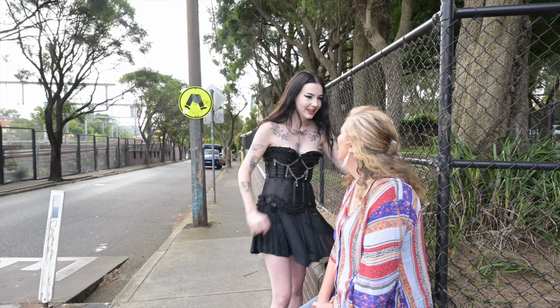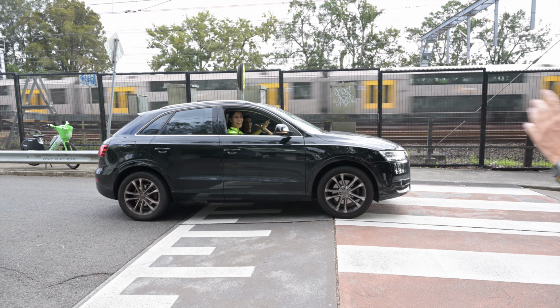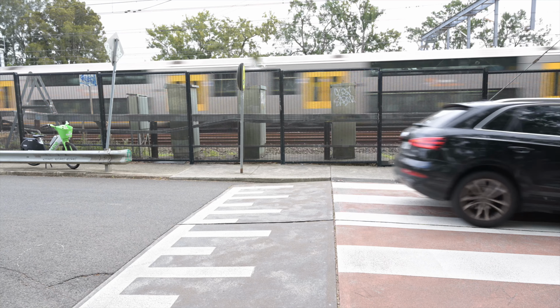Nice. That is very good. It is so awkward. I need movement. Move slowly forward. Keep on going. Move your car forward. And then wave. Keep on moving forward though. It's all action. Nice. Bye.